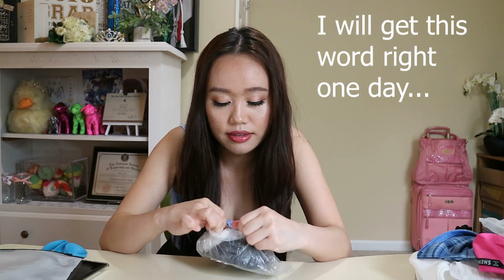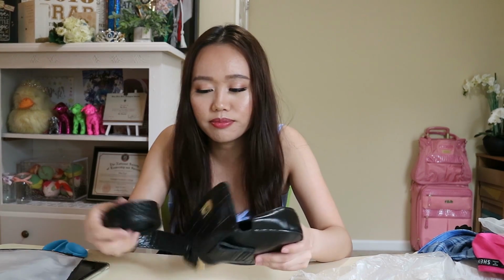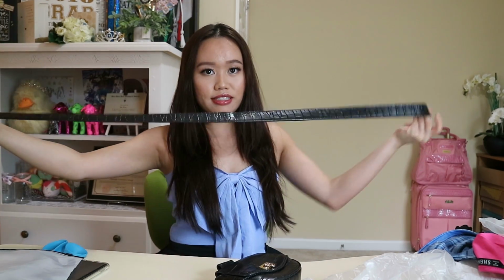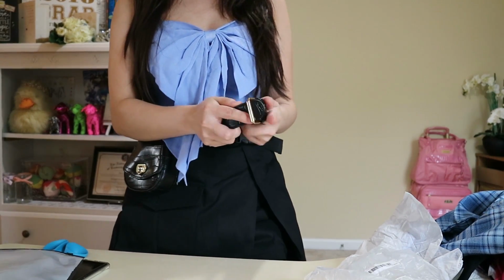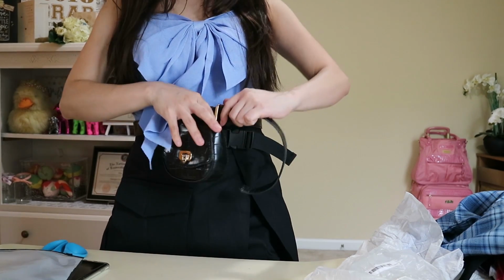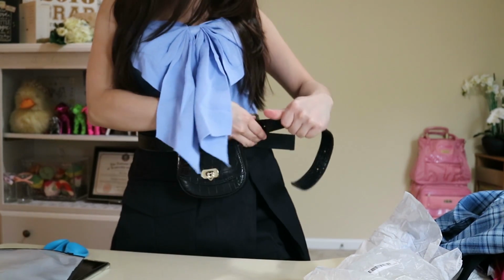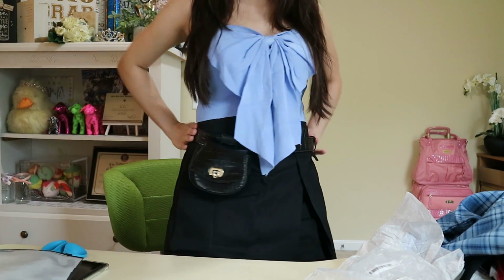Oh, I remember this. This is a mini belt bag. It's like a fanny bag. Alright, so small! It's copying the Chanel bag for sure. But again, you just save as much money as possible, you know? See? Can I put it under here? Like this. Whoa! Not bad. Oh my gosh. Wait, is this too big on me? Oh no, don't tell me it's too big on me. Ooh, not bad. Yes, I keep this one.